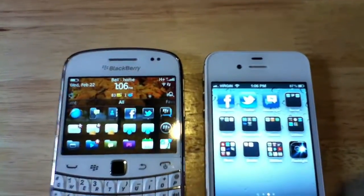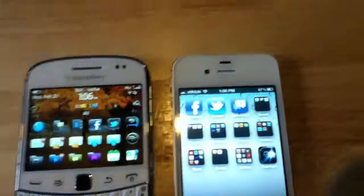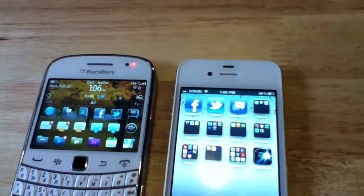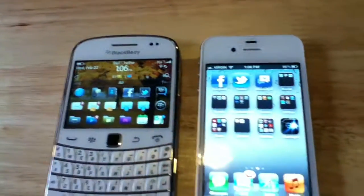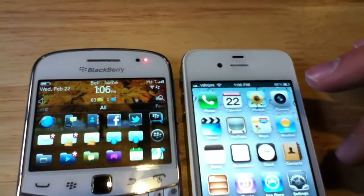I don't get why people always bash. I mean, BlackBerry makes great products. All phone companies do in their own way. They'll have their strong points. So, not to bash the iPhone or anything, I just prefer a BlackBerry. There's nothing wrong with the iPhone. It's a good phone. I just prefer the BlackBerry.